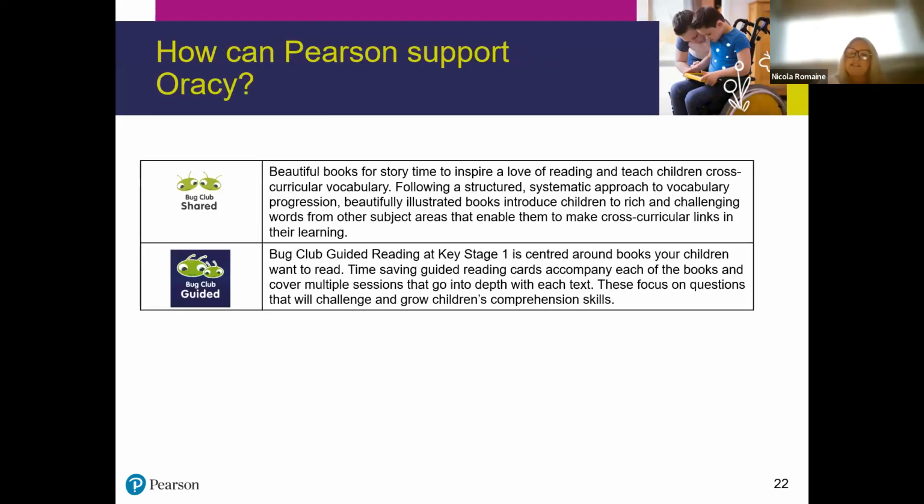So how can Pearson support oracy? Again, we've got shared reading, book club. Shared reading, as I said, directly addresses the reading framework. Pupils can develop their oracy by having opportunities to engage in quality discussions around the text, and then prioritising reading aloud at this stage, followed by vocabulary and comprehension discussions, enables pupils to improve their ability to express themselves using rich and challenging words from subject areas in the wider curriculum, such as art, geography, history and science.